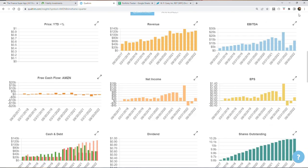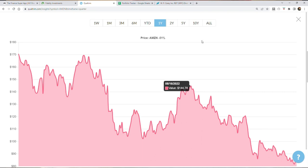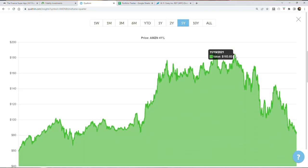Because just like CRM, just like Salesforce, this company went down a bunch, and I just bought another 100 shares of this company. Now, if you look on a 5-year chart, Amazon is one of the largest and most reliable businesses on the planet, and its all-time high was in the 190 range. It was around 188, I think, was the exact amount.